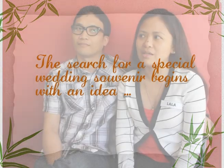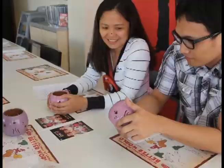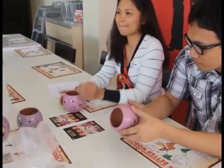I wanted it to be something unique and at the same time very useful to my guests. Something na they would use after, hindi yung ano lang, palamuti. Instead of having souvenirs that would just be displayed and then maybe thrown away after a few months, we choose the design or the Red Clay products for its earthly, economic and ergonomic value.